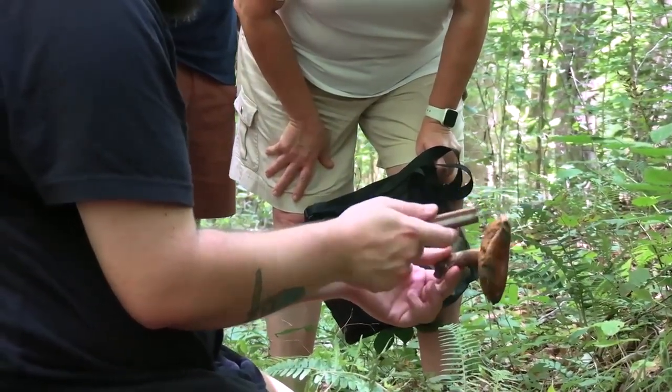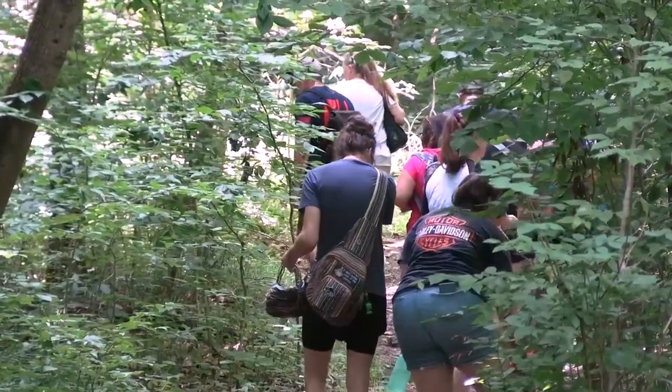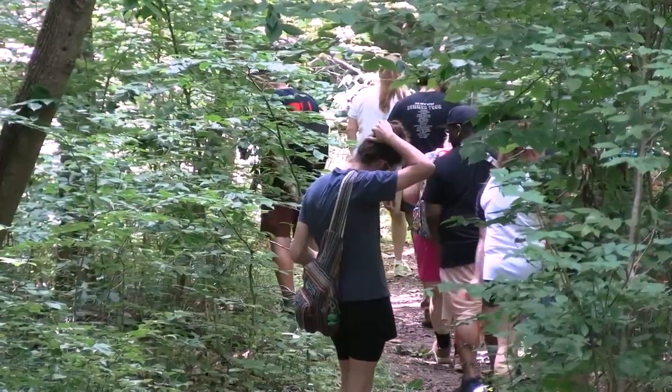They're just really neat. West Virginia is interesting just because so much of the state is covered with dense forests. It tends to have a lot more humidity, and so that moisture tends to sustain a bit more of the mushroom growth.